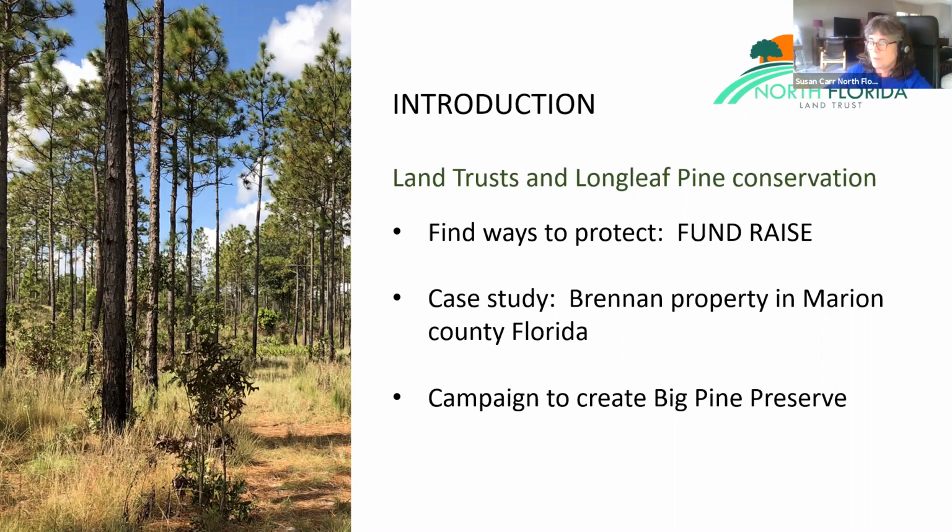And then I'm going to talk about this case study of the Brennan property in Marion County, Florida, AKA Big Pine Preserve, but we're not there yet. So I'm going to call it the Brennan property. And then Marc is going to talk about the campaign to create Big Pine Preserve.